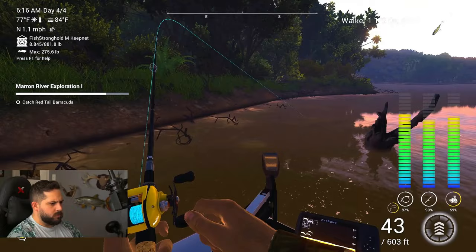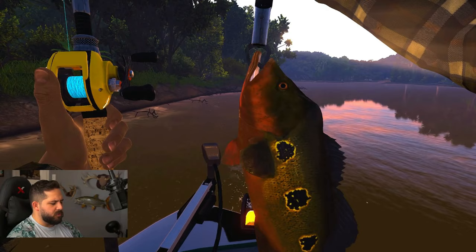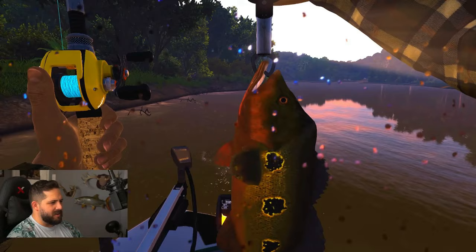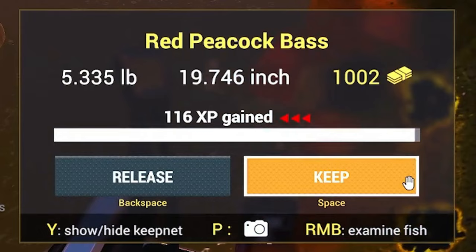There we go. Decent sized fish on finally. Almost look like another red-bellied piranha though. It is another red-bellied piranha. Oh, that's a red peacock bass! Right on! Got our first red peacock bass. That's awesome. Evidently these things get to 15 pounds. So decent size fish, or at least can be. $1,000 for a 5-pound fish too. Yes, please. Give me more of those.